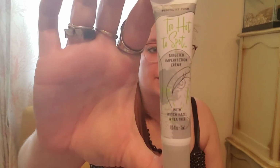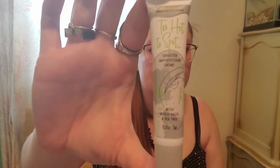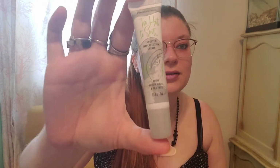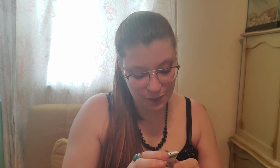No camera. Shaky. This is the Blemish Serum. Hopefully it stays focused on it and not on my face. Too Hot to Spot by Perfectly Posh. It is made with witch hazel and tea tree. It's also got a lot of other things in it.